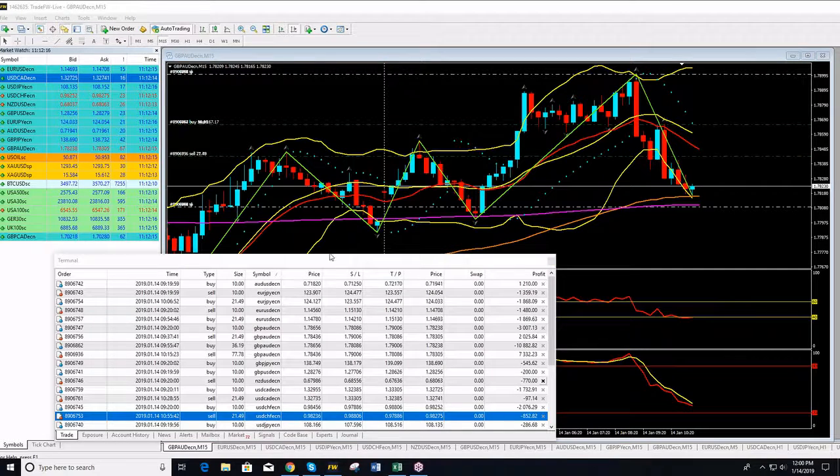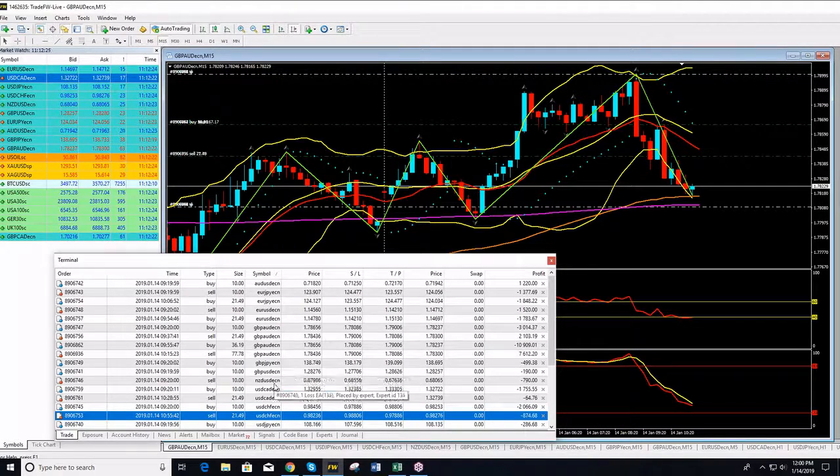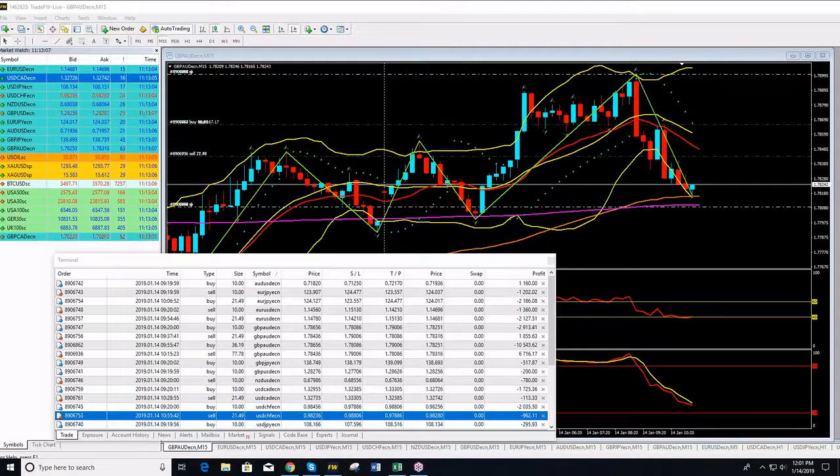Next one, position number 8. Reversed to short positions on USD CHF at 0.98236, stop loss 0.98806, and TP 0.97886. And the last trade I have is a long position on dollar yen at 108.166, stop loss 107.596, and TP 108.516.